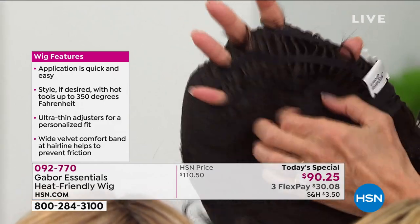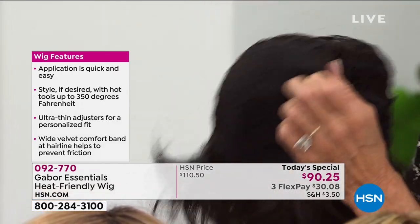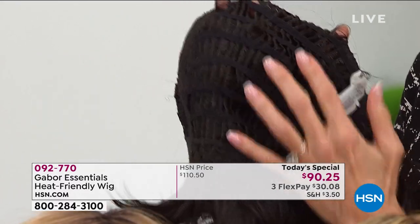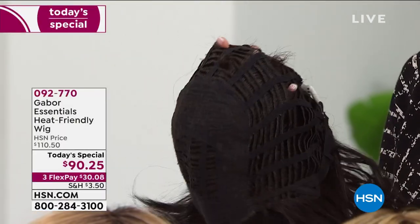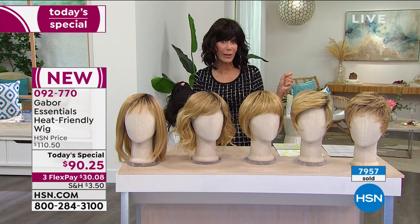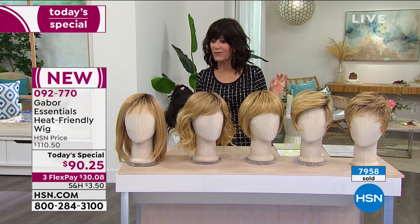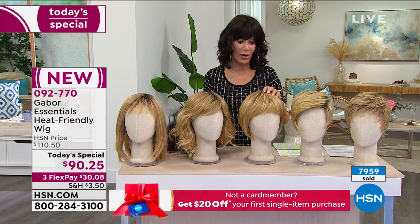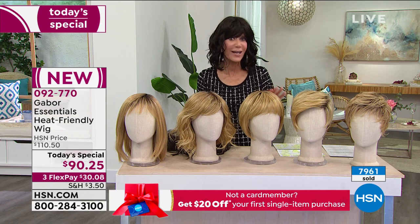But then look at the openness. I mean, this is why they're so comfortable. They're breathable. It's also this exclusive, amazing quality Excelle fiber that you can play with, that you can grab. You can use a curling iron or a straightener up to 350 degrees. So if you want a few more curls or you want it to be a little straighter, you can change them up.